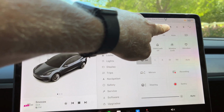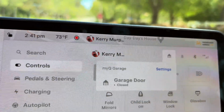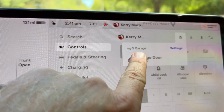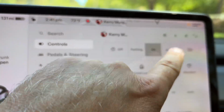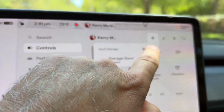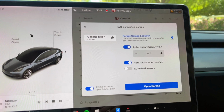Let's run down some of the settings that you can find here in the car. And then if you push on this thing that looks like kind of a garage door right there, let's push on that. It's kind of hard to do. There we go. So it says garage door because I already have this all set up. The MyQ garage. Garage door is currently closed. It's telling me the active state of the garage. If I tap on the settings here, it turns on the lights because I missed it. Let's go ahead and hit the settings.